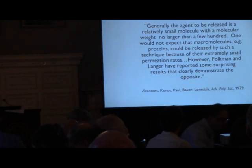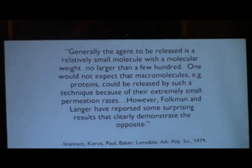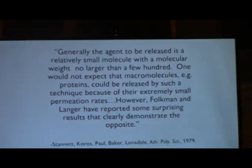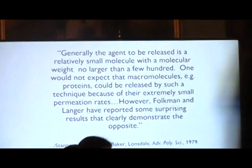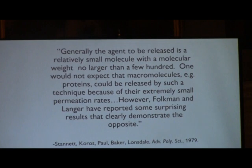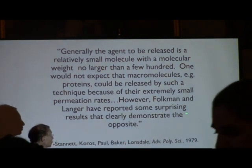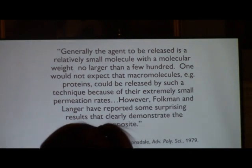So this is from 5 of the top material scientists in the world. They're just describing the field. And I had no idea this was written, but I'll just read you a little. They said generally the agent to be released is a relatively small molecule. One wouldn't expect large molecules to be released like this because of their extremely small permeation rates. However, Folkman and myself have reported some surprising, so I thought surprising, that's a really good word for a patent examiner, results to clearly demonstrate the opposite.